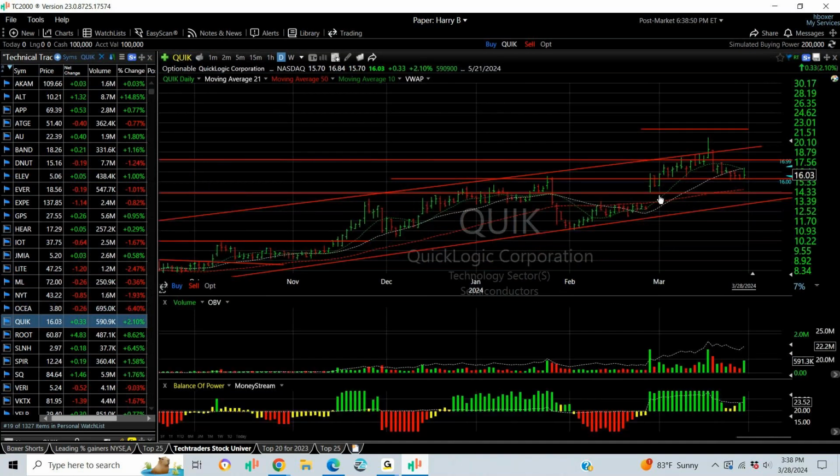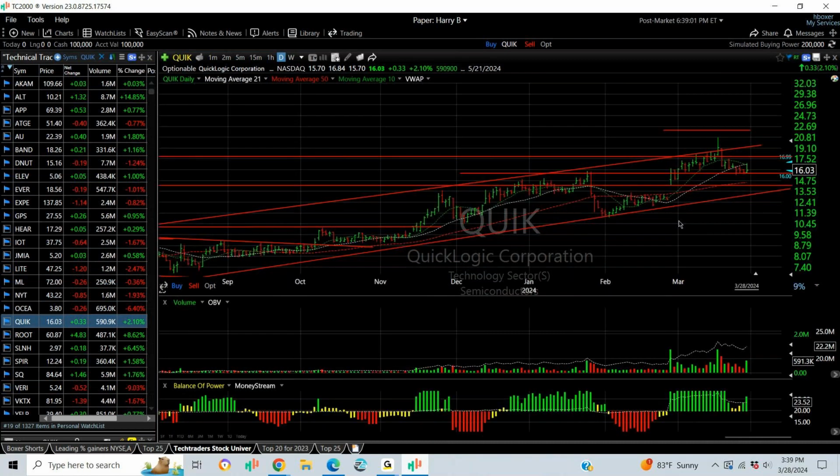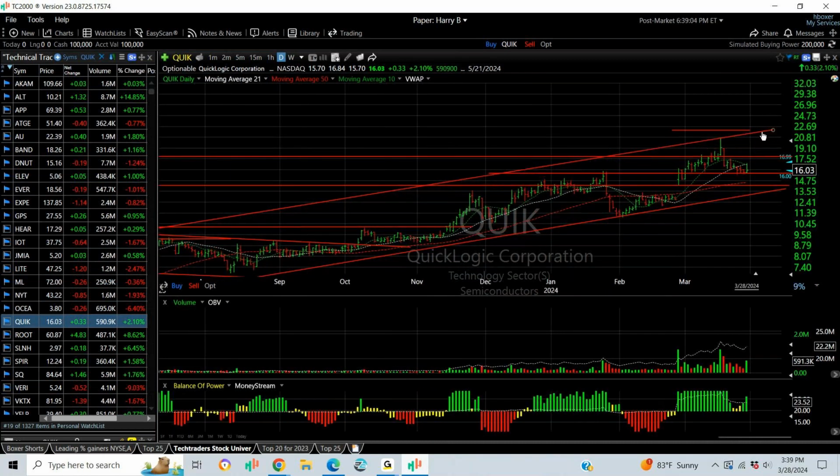QUIK broke out right here on a breakaway gap with volume. We put a swing on it. It moved from 14.5 all the way up to 20.75 before pulling back to support. I still like the overall look of it. Now my targets are 22.5 and 25.